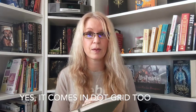This is one of my new favorite notebooks for lined paper. And I'm not sure if they come in a dot or graph paper. I'll leave it linked down below in case you want to check it out, just to see if it comes in other styles besides just lined.